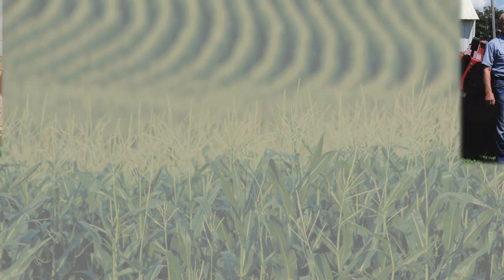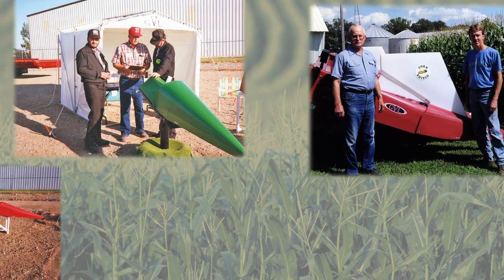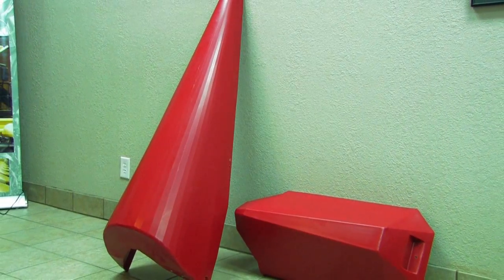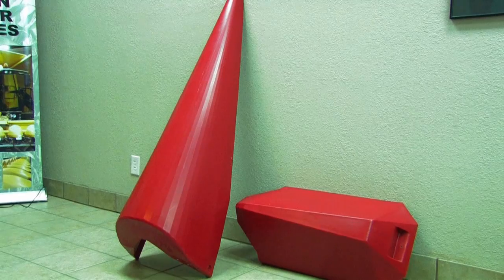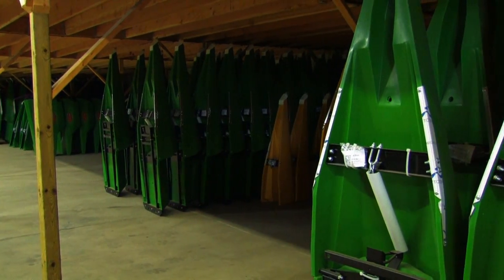When we decided to go to a narrow row, narrowing the steel up and welding it up would be crude and not a sleek, smooth finish, so we decided to try poly and see how that worked. It worked out well and we went from there.